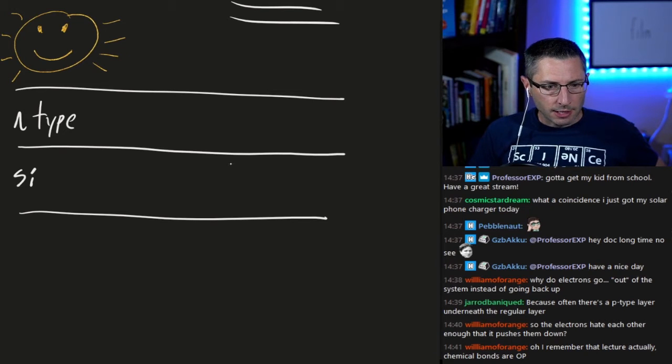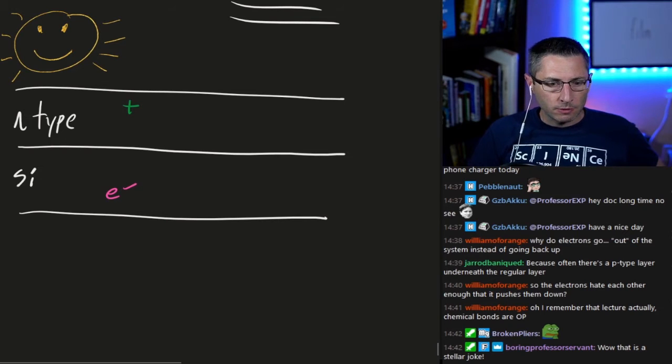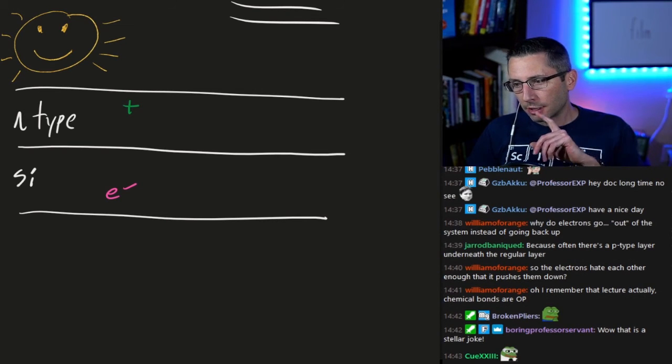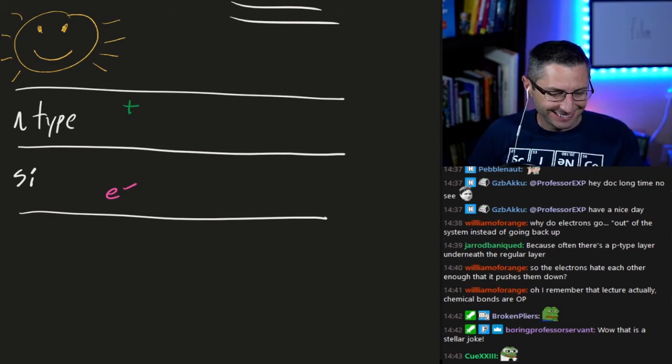This sun creates electrons and holes. The electrons flow down and are now here. The positive holes left behind are here. But now what we're going to do is, stellar joke. Thank you. I appreciate that.